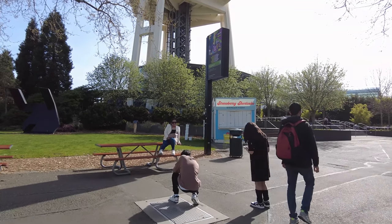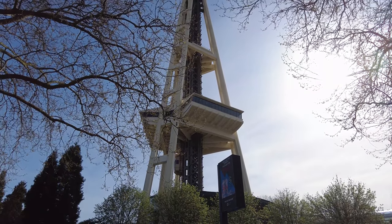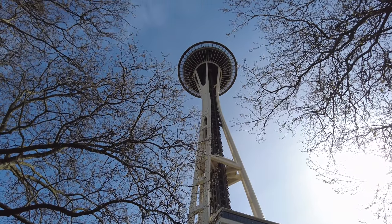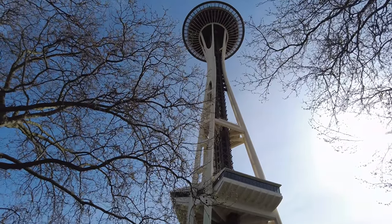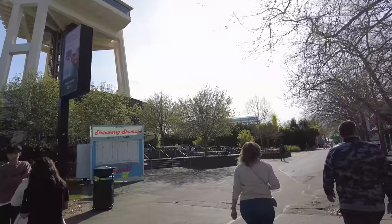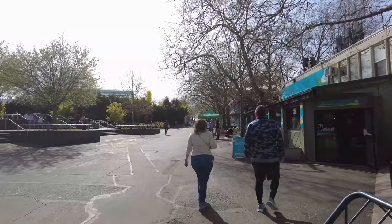What's up, everyone? I'm here in Seattle, Washington, and I'm going to be taking the monorail between the Seattle Space Needle and downtown at the Westlake Shopping Center. Today's date is Wednesday, April 26, 2023. Time is about 4:30 p.m. and it's 63 Fahrenheit, 17 Celsius.